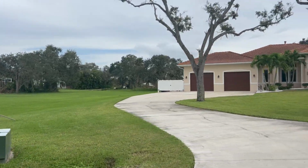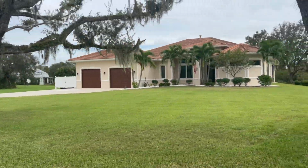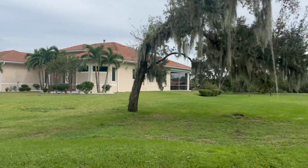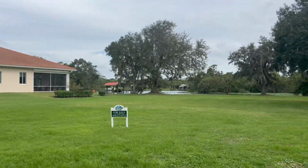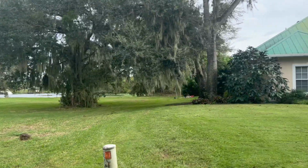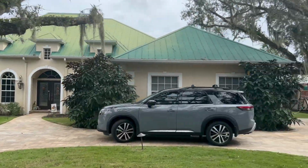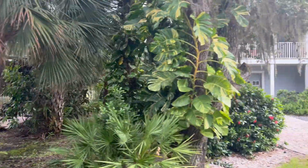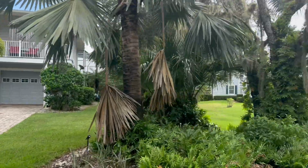Some other important notes regarding the HOA: the community does allow for immediate leasing upon ownership. So there are some communities that you have to own the home for at least 1 or 2 years before they allow you to lease it out. Now, Riverwind Cove does allow immediate leasing, but there is a minimum of a 30-day lease and a maximum of 12 separate leases a year. So there's none of the short-term Airbnb type rentals allowed in this community.